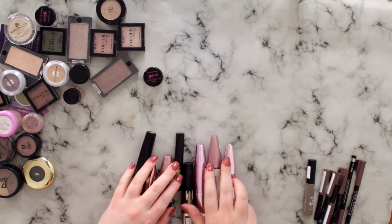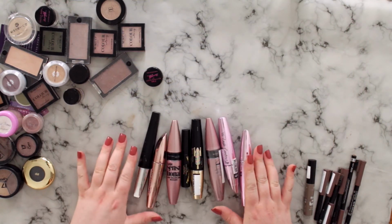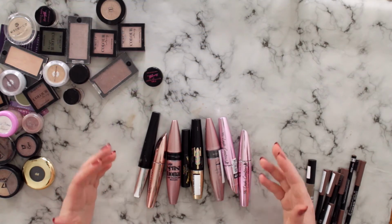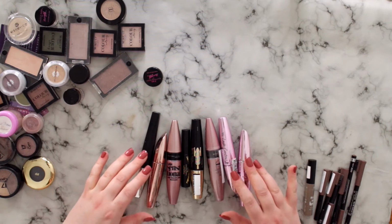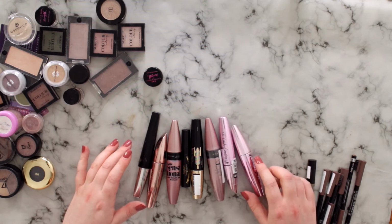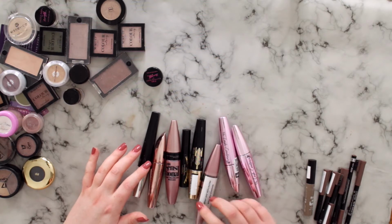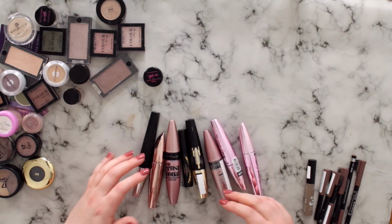Now for mascaras. So I don't have too many mascaras. I mean, obviously I have more than someone who isn't a beauty YouTuber, but I don't think this is too bad actually. I've got some that haven't even been opened, because if you just keep them in their packaging, sealed up like this one, then they don't go off.